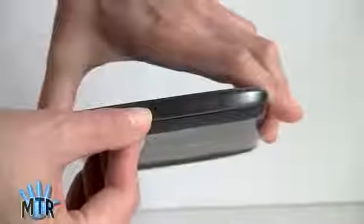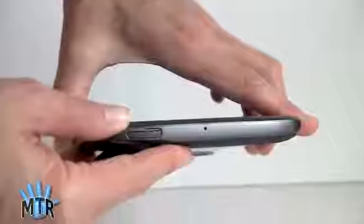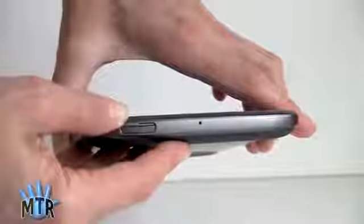Got a microphone hole here. This is not a cell phone, folks. Okay, no cell talking with this 7-inch tablet, but you can do VoIP stuff like Skype and Google Voice and video chat, so that's why the microphone is there.